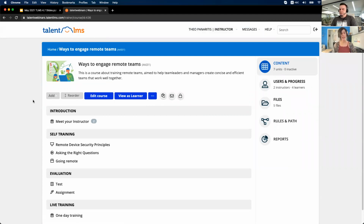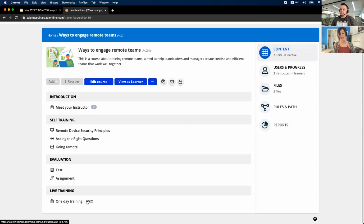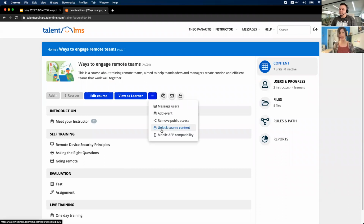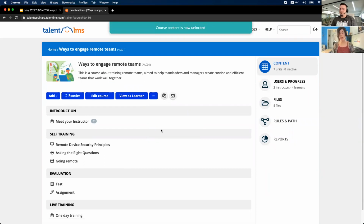If we lock it, you can see that I cannot add more units. And when I hover the mouse over the units, I no longer have the edit button. But don't worry, you can still grade assignments or add users to live sessions, since we're not changing the content, but you cannot edit it. If you want to edit your course, you have to click again on the three-dot icon and unlock the course content. But who can do this? The course owner or an administrator that is assigned to the course.